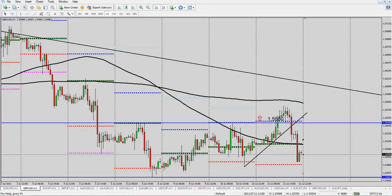Pound dollar ended up giving some pretty nice movement. The FOMC minutes got it going on this big red candle, and then it's retraced and not really done anything. And it's still sitting in this channel that it's been in for just about 5 days now. It's a decent sized channel. We're talking about, it's not huge.